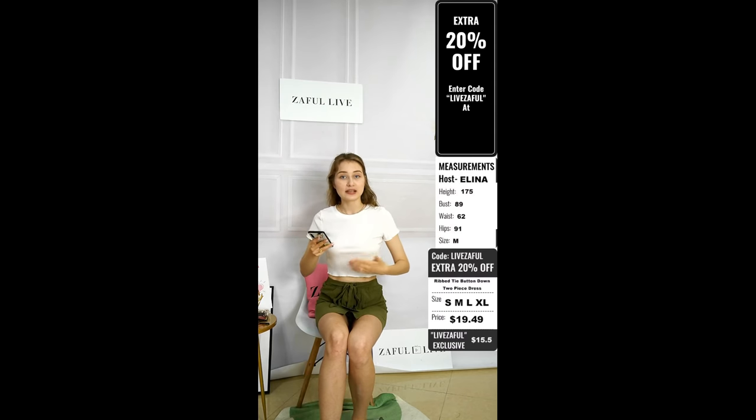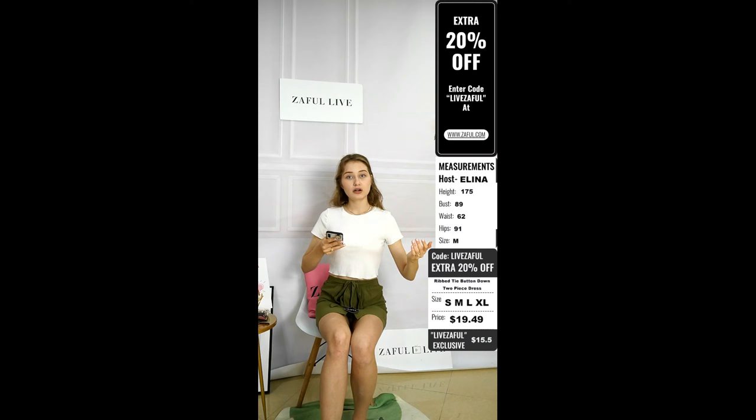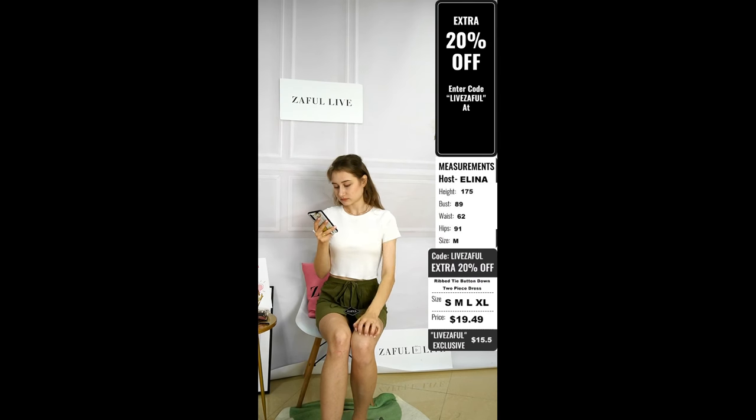This is like a set, but you can change the top for another color. Okay, I'm gonna move on and change to another item. I still have a few items that I would like to show you.